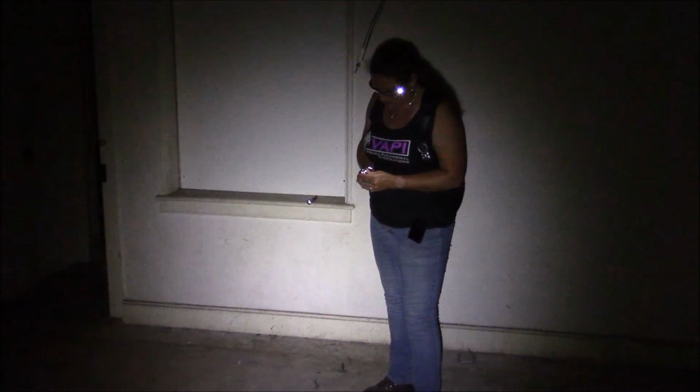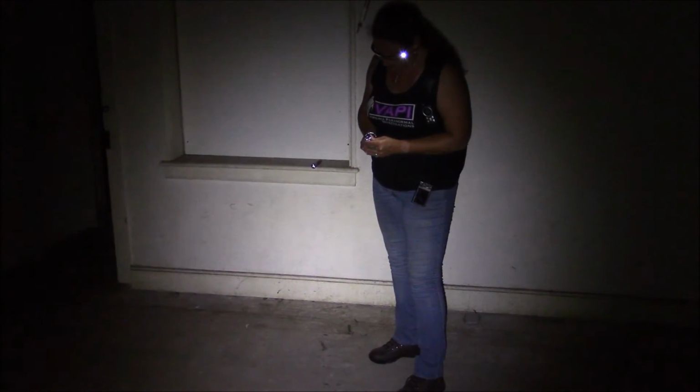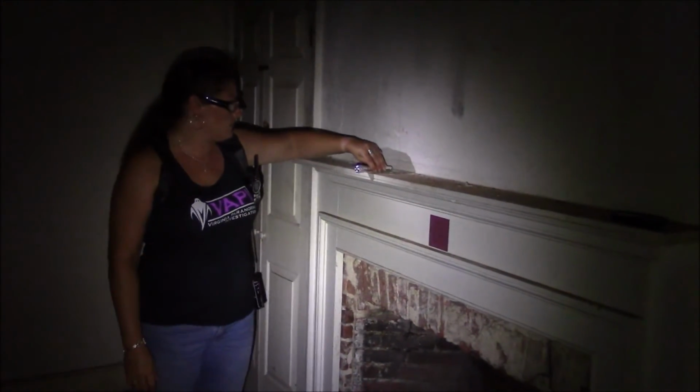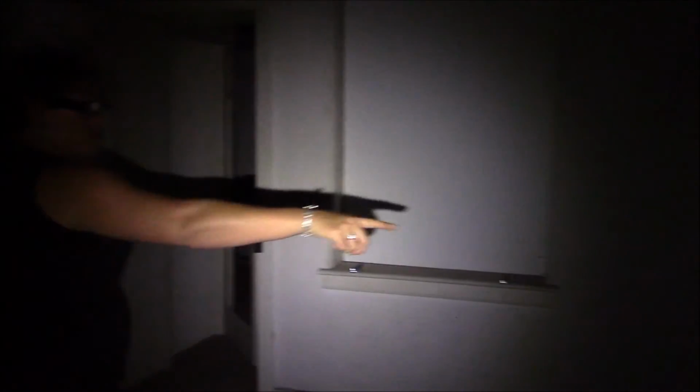So I've got a red flashlight set up here, and we'll get the silver one set up as well. We'll set the silver one up here on the fireplace mantle. And we also have the blue one. Maybe we'll just go ahead and set the blue one up next to the red one. So, blue on the left, red on the right, and then we have silver on the mantle.